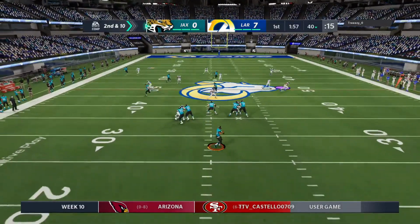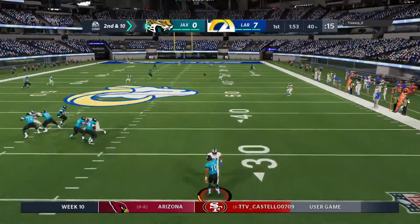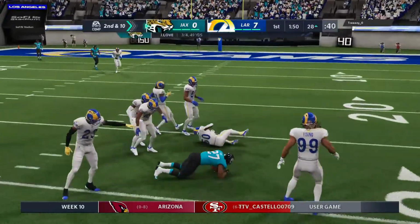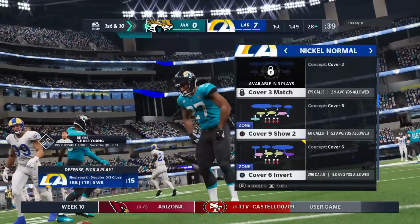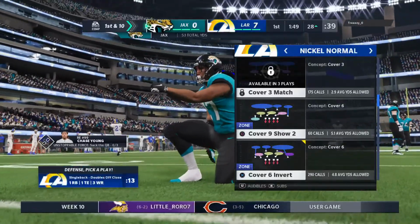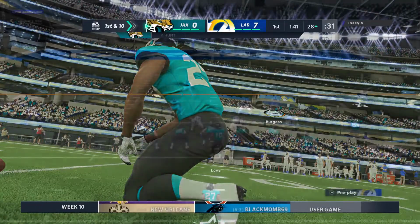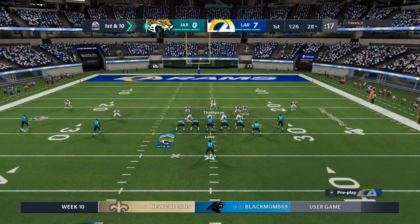Love from the gun. Escaping the pressure right. Now he's going to go up top over the middle. And this will be caught at the 30. And he'll go down, but not before getting this inside the 30. The previous play, they barely got back to the line of scrimmage. Now they pick up over 30 yards. So now the big play has them all the way inside the 30, 1st and 10.